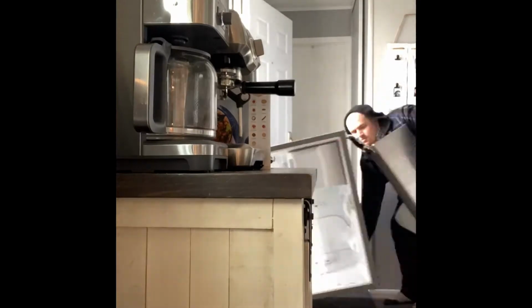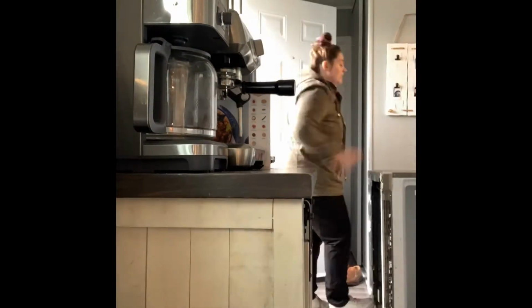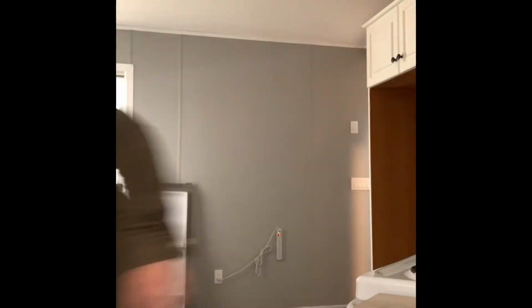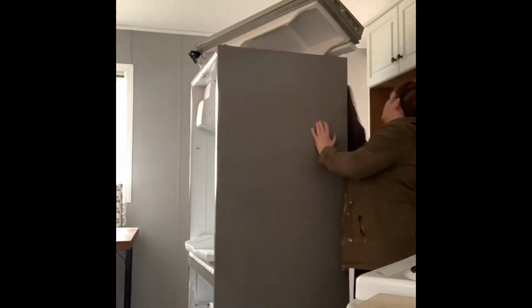So thankfully the fridge just fit into our doorway by a couple inches. It was really close and it was such a struggle here. That part right there took us about 10-15 minutes just to get it in the door and pick it up. So yeah, it was not fun.